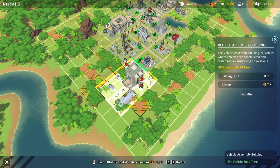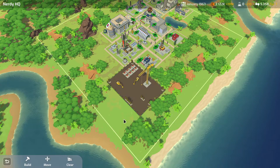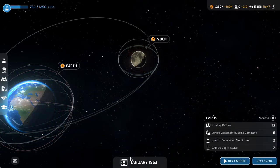And we can build it down here, for 1.137 million. And get minus 3% vehicle build time, on top of the 10% that we're already getting from building the building. So we can also rotate it. That's actually cheaper. Build it like that. Okay.